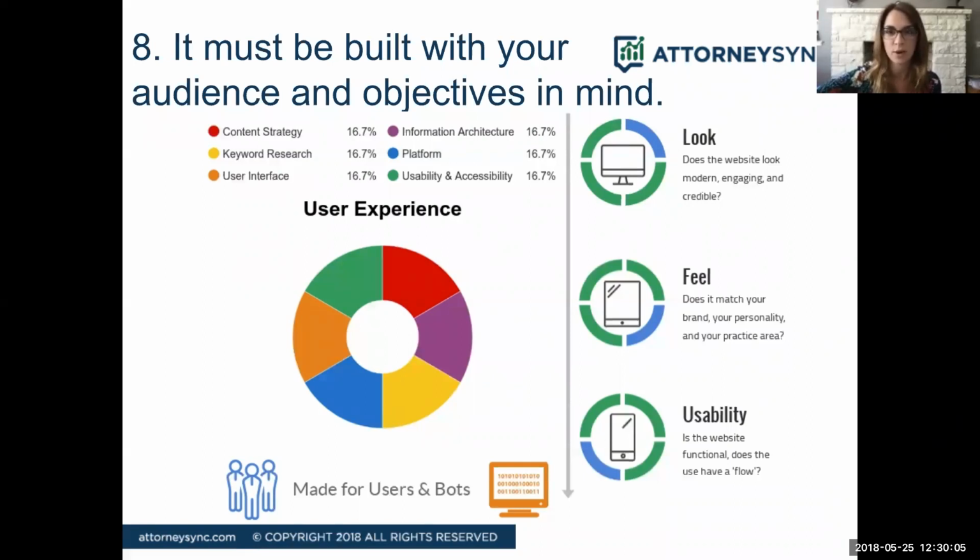Your keyword research: what kinds of things are people searching for that you can come up with? User interface: how are people using your website? What does it look like and feel like? And then technical information architecture. The platform you're using can be important, like you were talking about earlier, the hosting. And then, of course, accessibility.